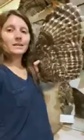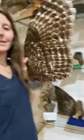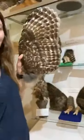Let's see, so this is a barred owl wing, so you can see the size of it and how wide it is. The width helps them soar through the trees and things. So you can see this is just one. Let's see if I can compare it to my body. It's probably my head and a little bit of my torso. So relatively big.